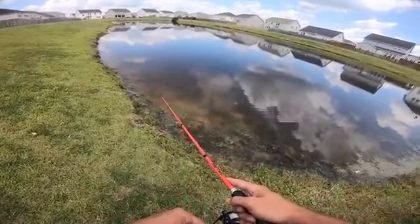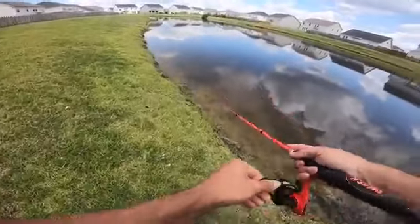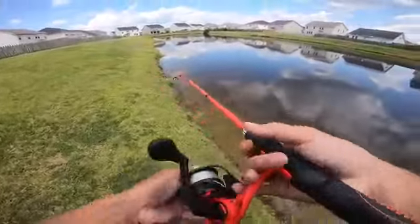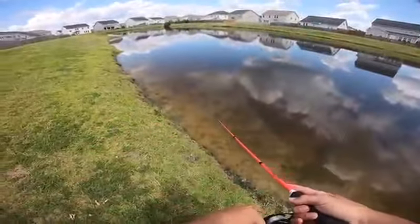Something smells so bad out here too. It smells like dookie. These bass were going crazy over it, but they would not commit to it for some reason. But this worm, let me throw it up here in the shallow water so you guys can see. They advertise this as a legit floating worm, and it stays at the top pretty good.